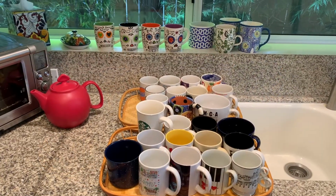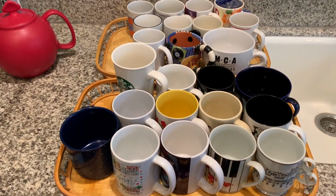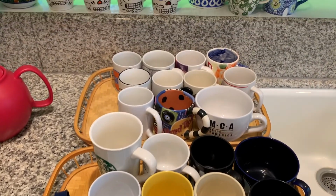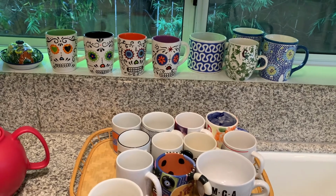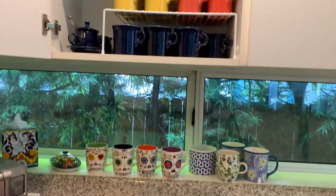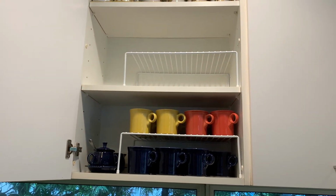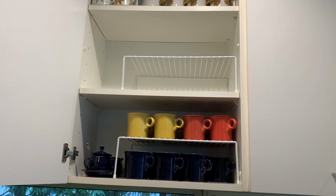Okay, it was a successful sort. My husband edited 13 mugs out of our collection. Very impressive. We're going to be holding on to 11 of them, and then with my taller mugs that I like to use and the Latin American ones that I want to use, we're going to see if we can make everything fit on that shelf right there. Super excited.